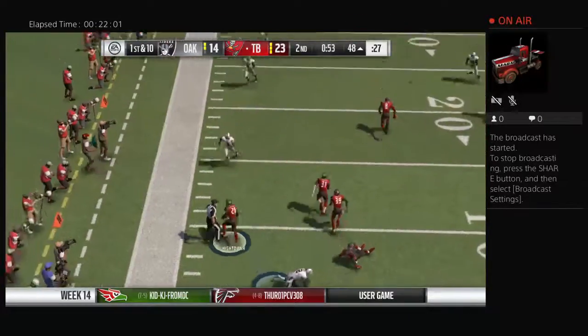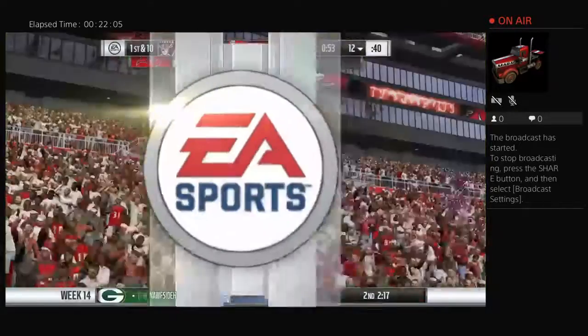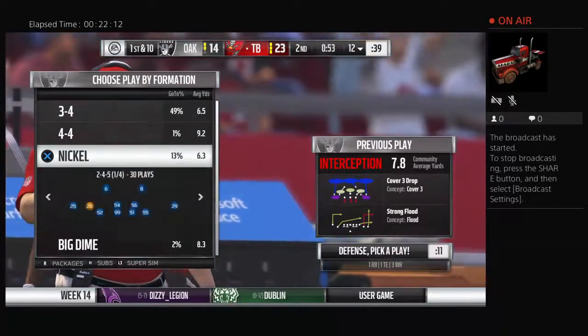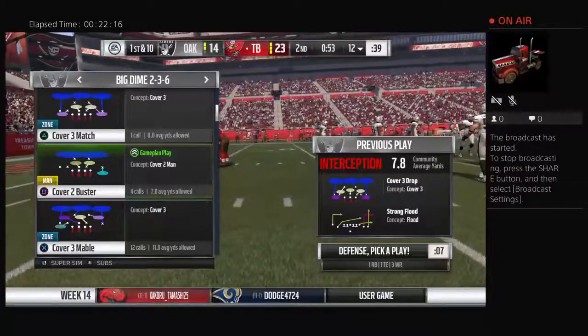Now that'll be tipped and intercepted. A great read, and it's picked off. Oh, and that's a nice job defensively to get a piece of the football. He's going to pop it into the air, and then it's the tip drill. And good concentration by him to react to it and pull in the interception.